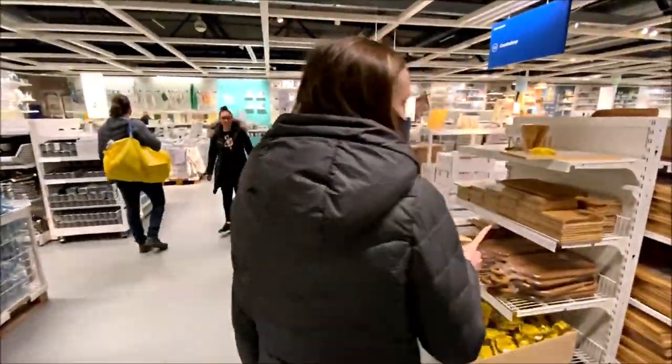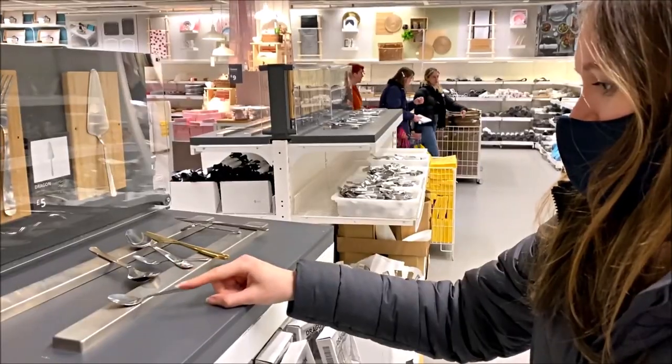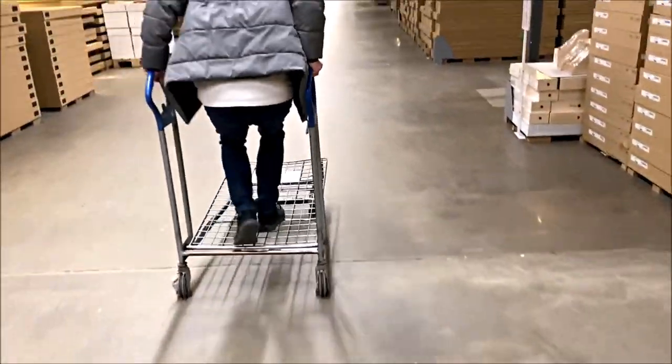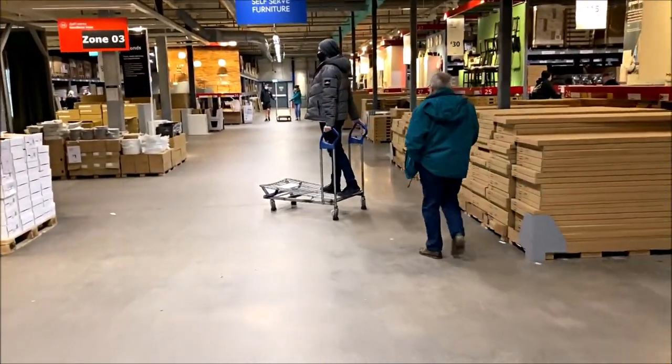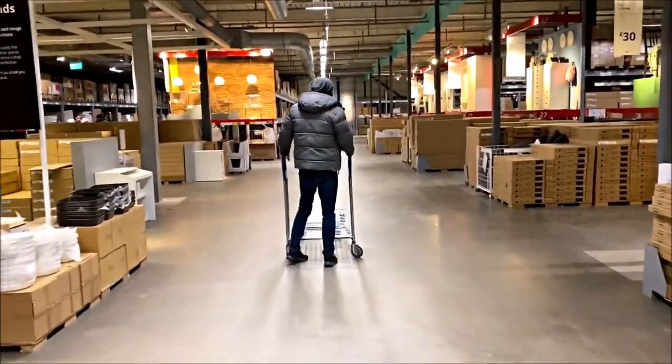Ooh, spooky. And we are at Ikea because we need to get a few things. Holy moly. Moving day, officially moving day. Oh no, it's raining. Ooh. So, the move has started.